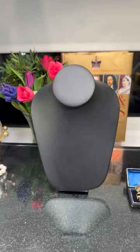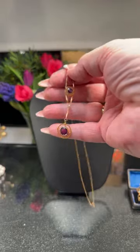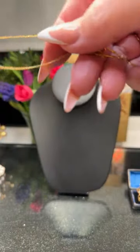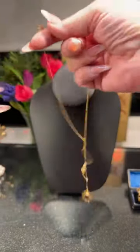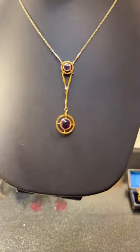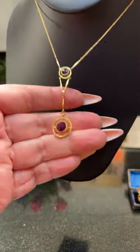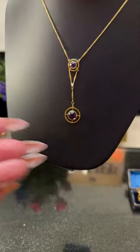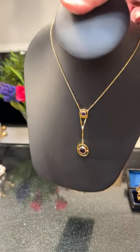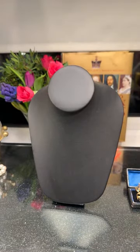I might as well show you these while they're out. 18 karat gold, Russian Imperial Amethyst, Edwardian, belly poke. Nice longer chain, 18 karat. If you want something that is violet, buy the best. That is the world's finest amethyst, is Imperial.